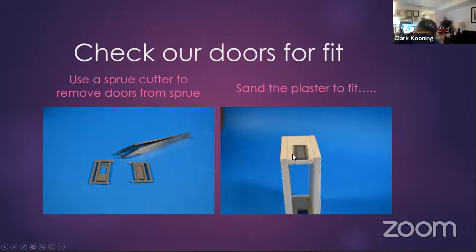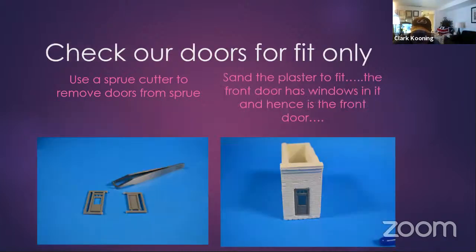This little gap, that's just from the mold and stuff. That's not a problem. But you want it to lay square in here. All right. And you're going to use your little sanding stick or whatever to make sure it lays flat. Sometimes you have to open it up.